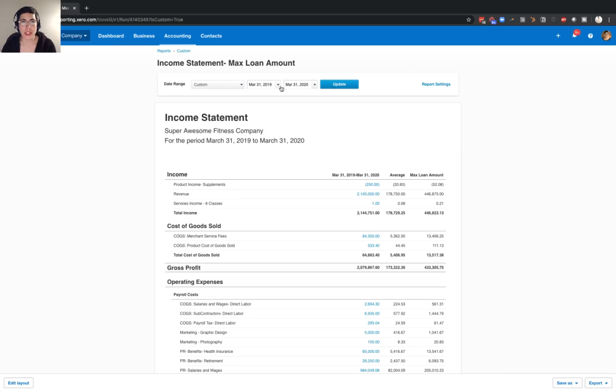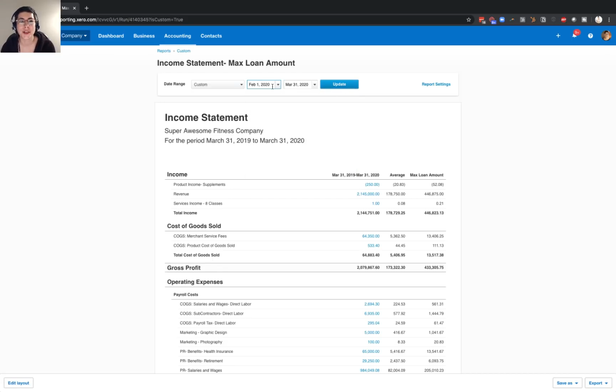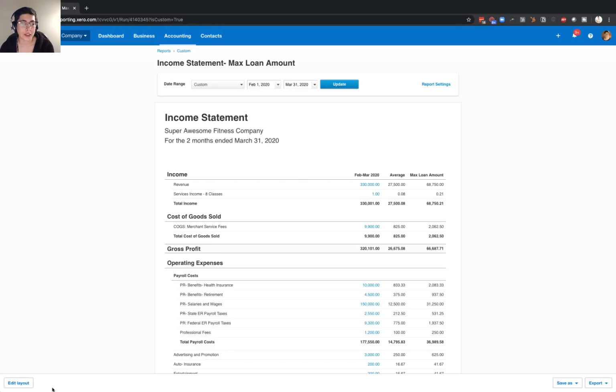And I'm going to adjust this. And let's just say that this is for February and March. Let's just pretend that's an 8-week period. I also know that I have information in here in this fake file, so I don't have to go scrounging for information, but I'll click Update here on the top and then go back to Edit Layout.